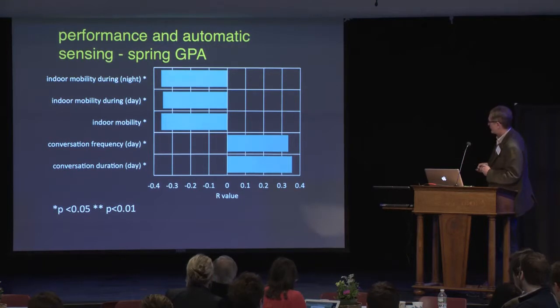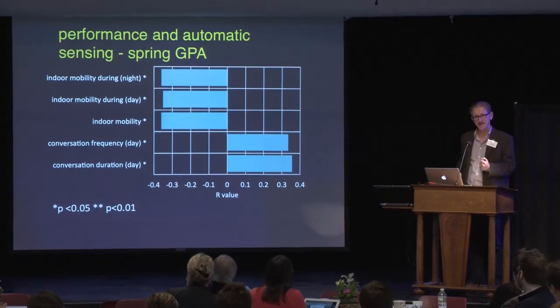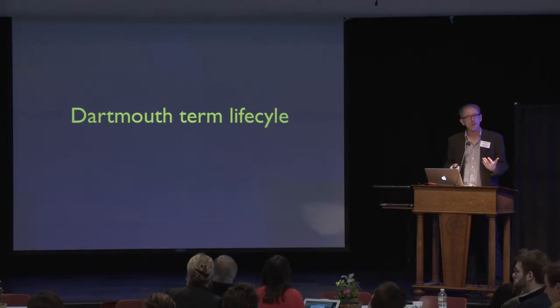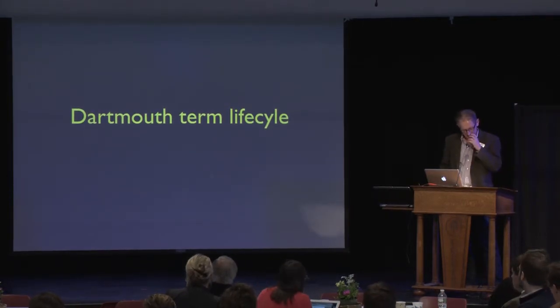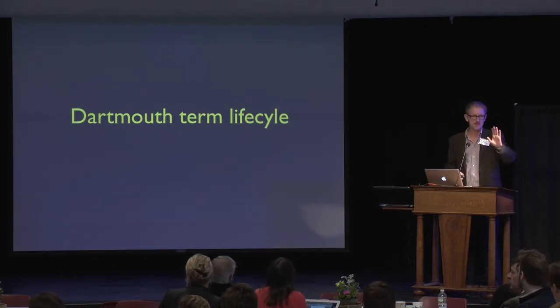Conversation frequency and duration: the more frequent conversations you have, the better you're going to do in the class, which is sort of interesting as well. But we don't know why. We don't know the cause and effect.